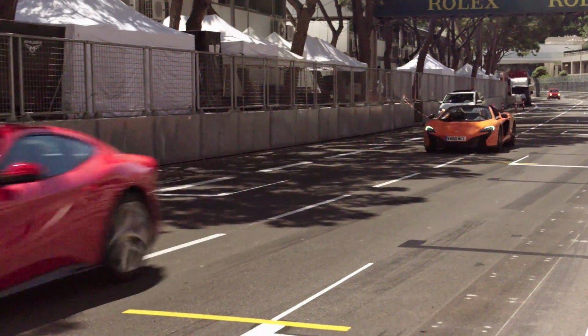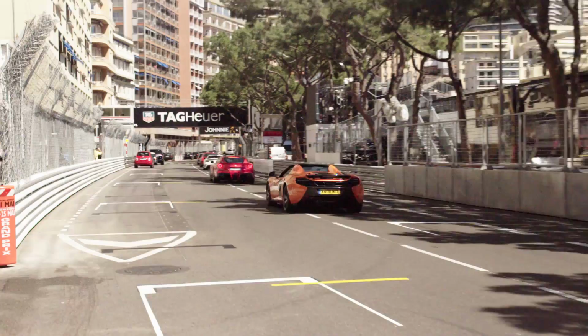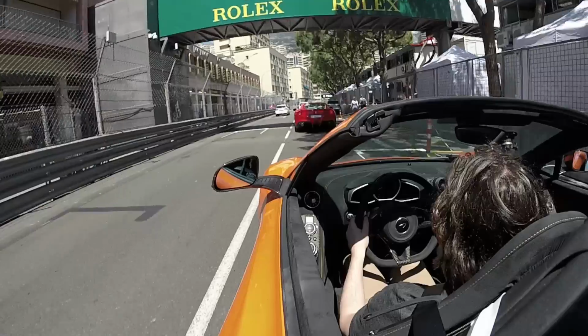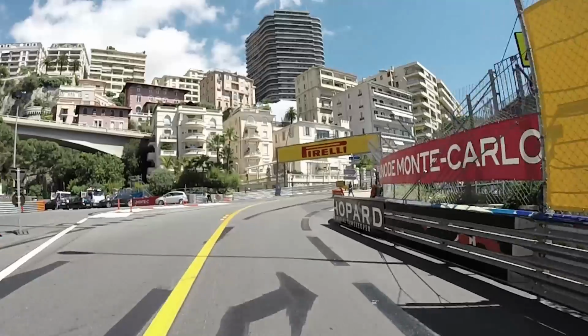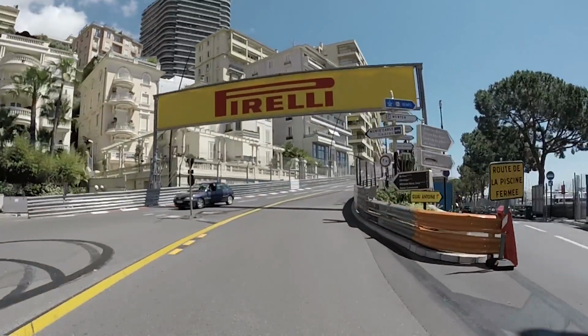This is the start line, so you're coming up here now. Crazy to think they're brushing barriers and they're flat out at, well, what are they reaching up here? 150, 160 miles an hour? I have to say, it's easy to be jaded, but this is kind of chilling to be here. It's mega, isn't it, actually?